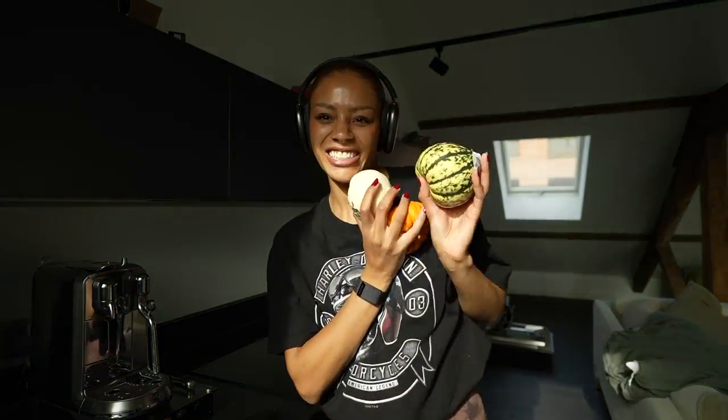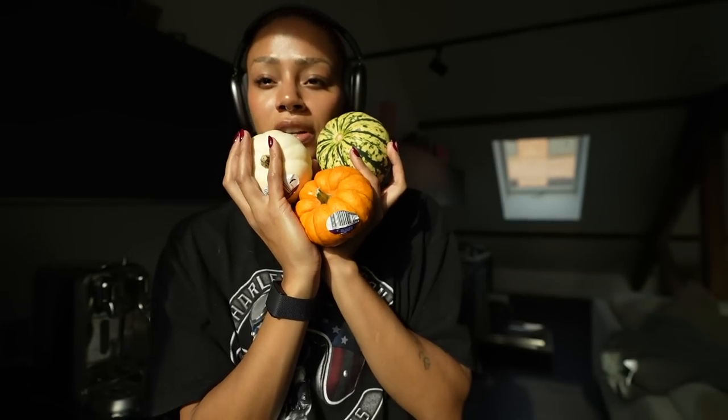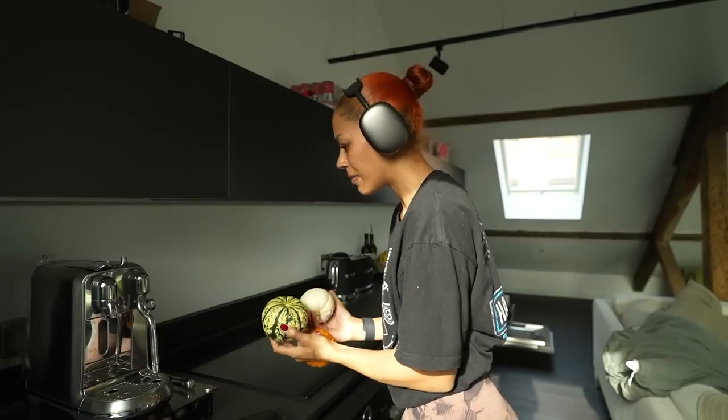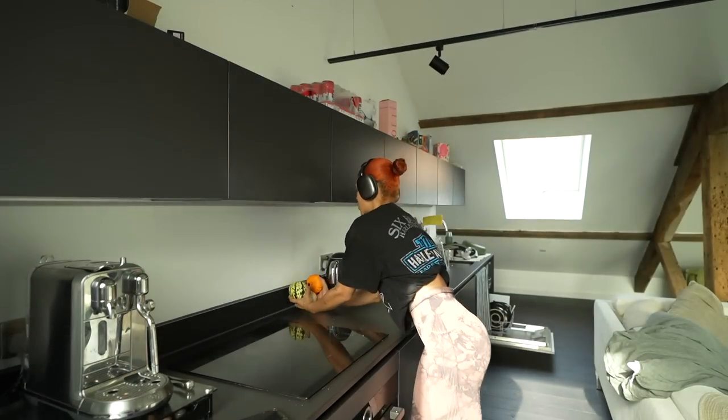Look at these cute little squashes that I bought from Aldi. They are so beautiful. I think I'm gonna use them for decoration for a little bit, and then I probably will cook with them, or maybe I'll get some more. But how cute are they? I need to figure out where to put them, but I thought they'd be cute in the kitchen. I'm just gonna put them here for now.